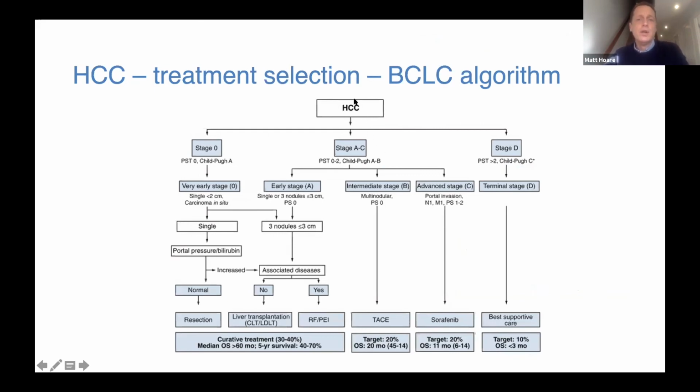So first thing to do is, if a patient has HCC, the first question that we ask, because the BCLC algorithm asks it, is not what the tumor configuration is. The first question you're going to ask yourself is, what's the performance status and what's the liver function? So you can see that you're asking here for a performance status of 0 and Child-Pugh A. Here, 0 to 2 and Child-Pugh A to B.